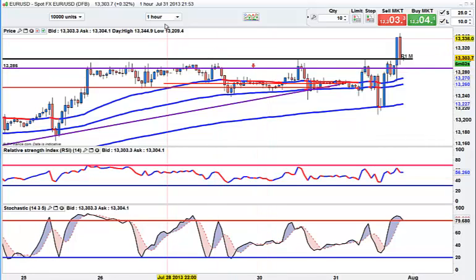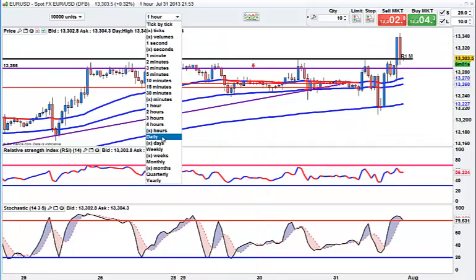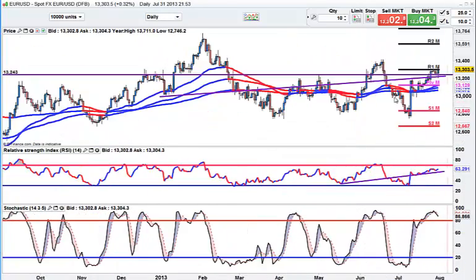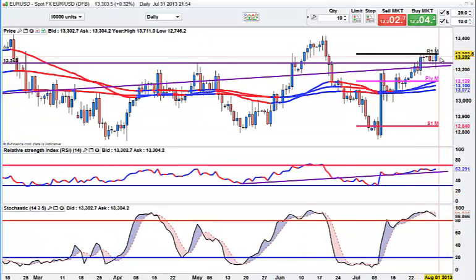If you are a swing trader looking at this, let's go to the daily charts now anyway. This trend line has held. This trend line has been a major pivot from January 2013 to the highs of July 11. We've tested that today and we've closed well. So I would look for a move back to 132.70, 80 area. Let's see if we can get back to 134.